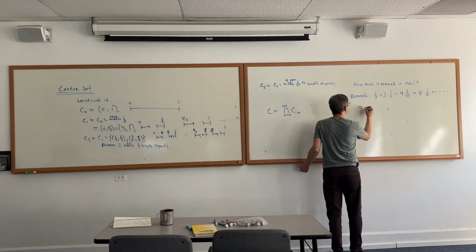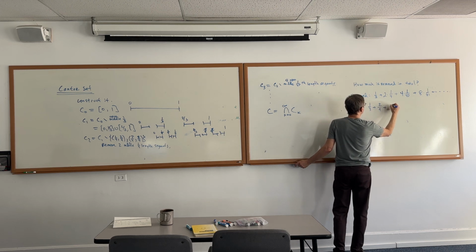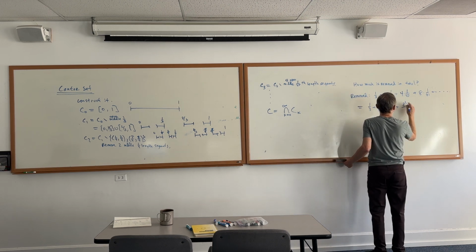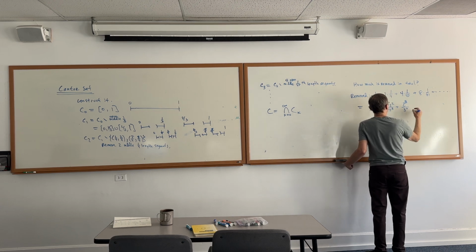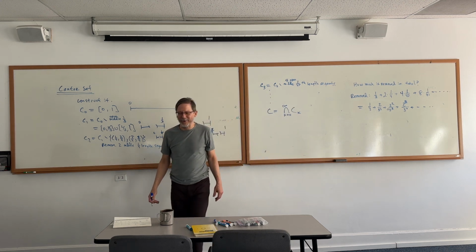So let's actually rewrite this. This is 1/3 plus 2/9 plus 2 squared. How about if I write it like this? That's 3 squared, it's 3 cubed, plus 2 squared, 2 cubed for the 8, times 3 to the 4th, yeah, that's the 8, and then there's the 81, and so on. What kind of a series is that?